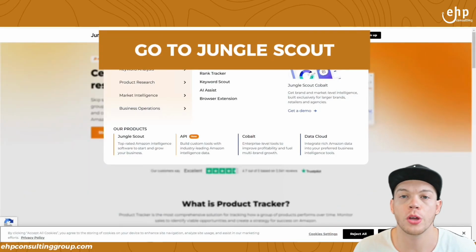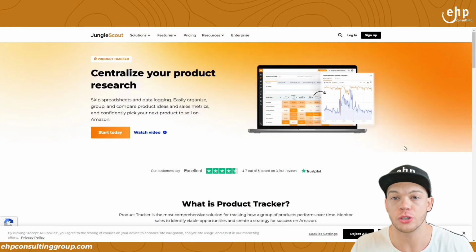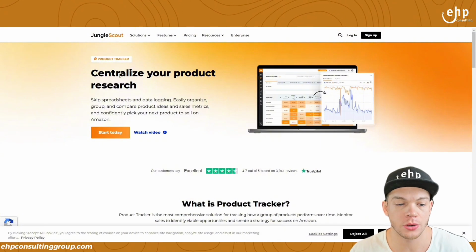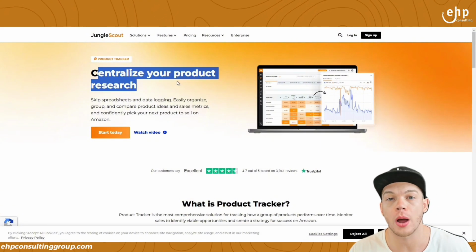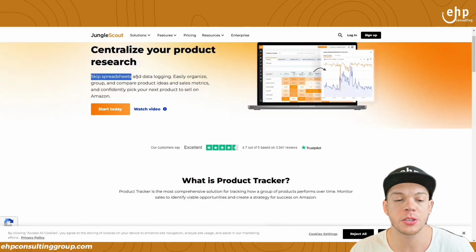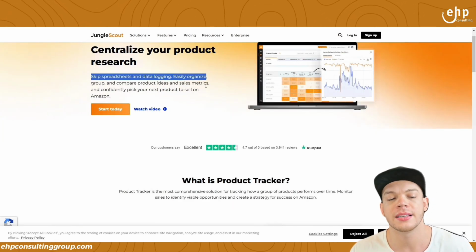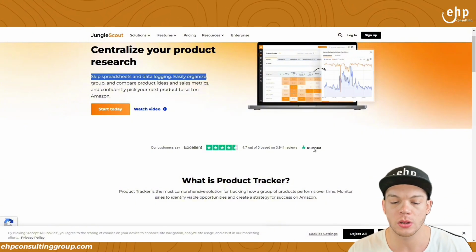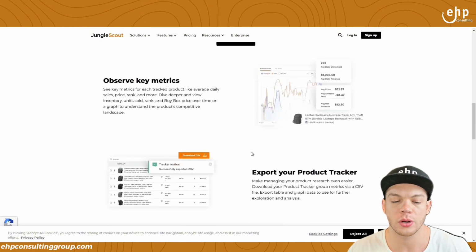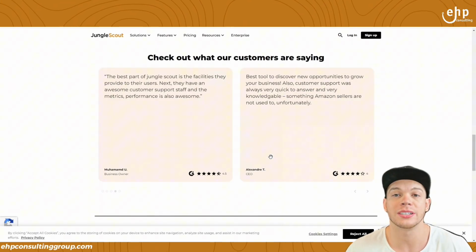So first, you want to go to JungleScout and check out what the tool actually is. JungleScout is a tool for Amazon sellers, and right now it's used to centralize your product research. Skip the spreadsheets and data logging, easily organize, group, and compare product ideas and sales metrics, and confidently pick your next product to sell on Amazon. Here's what it looks like, right? And you can look at it more. It's pretty much to make your life easier, and JungleScout does exactly that.